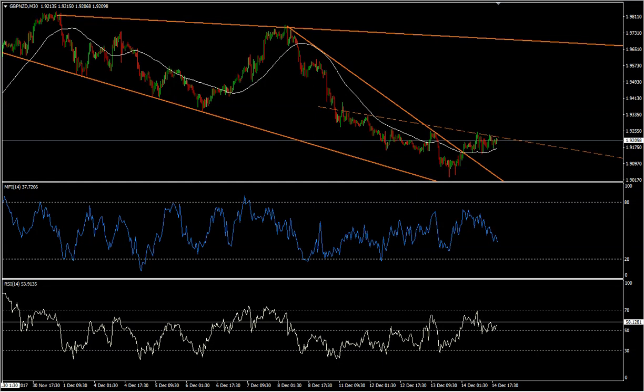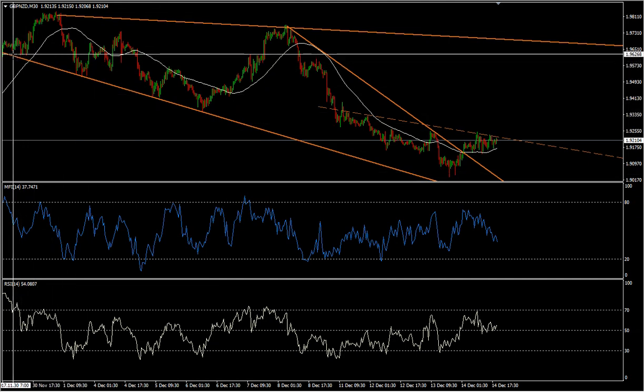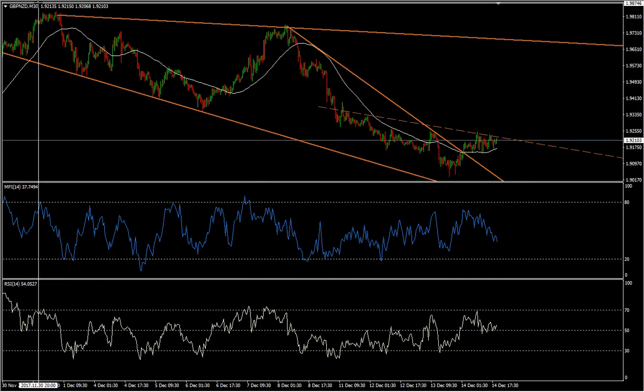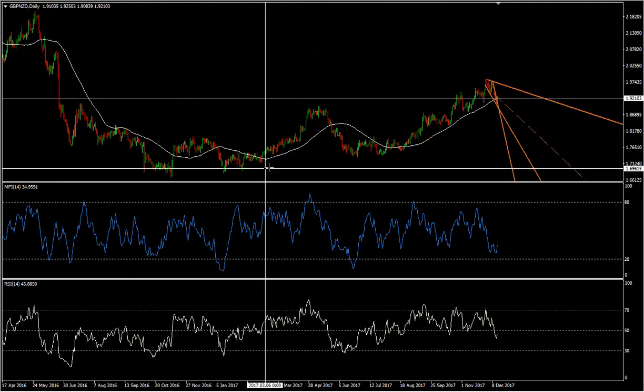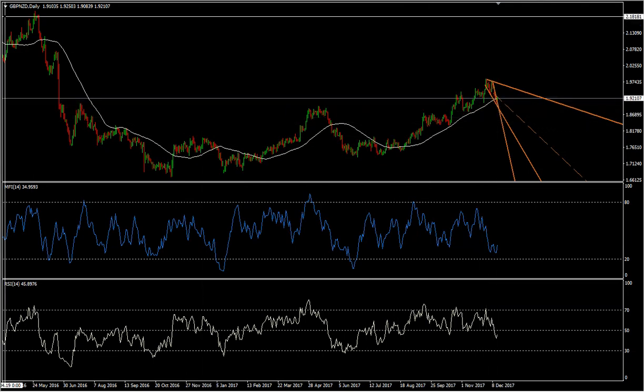Today we're going to analyze the Great Britain pound, New Zealand dollar, and this is a short-term move. It's on the 30-minute chart. Okay, so what we're looking at here is we have our support area down here, our resistance area up here. If we look at the long term, we can see this is a bullish trend, so we definitely want to go on the up, not the down.